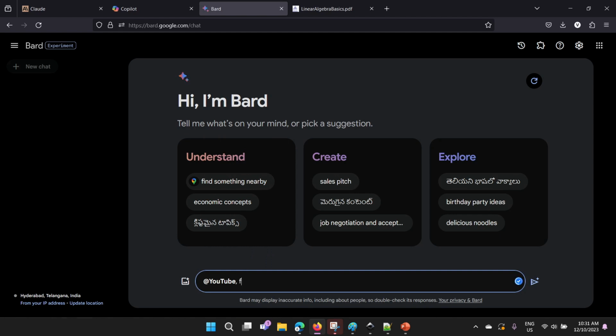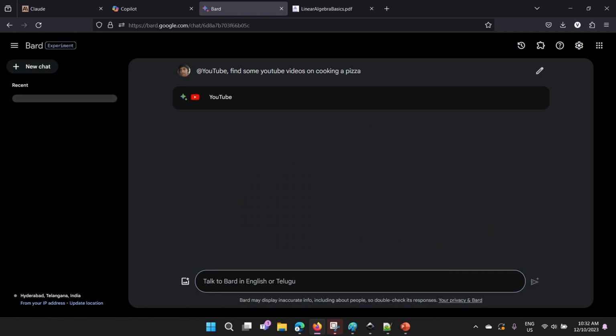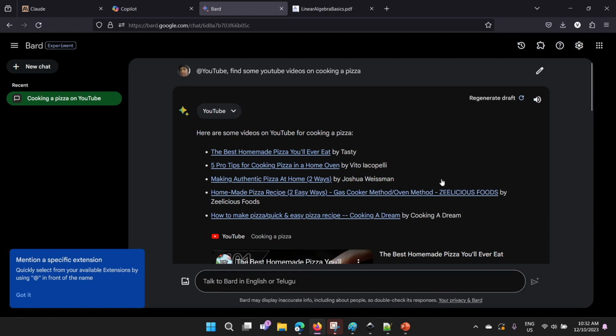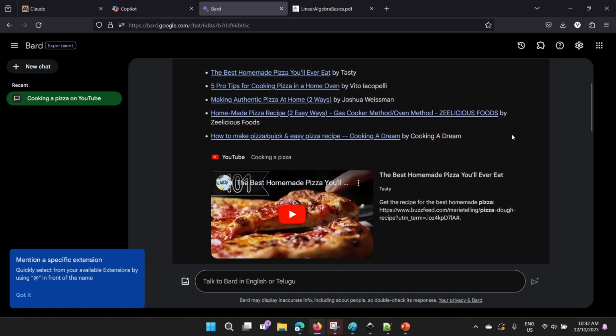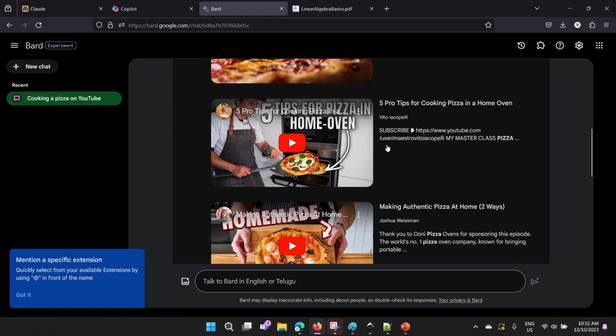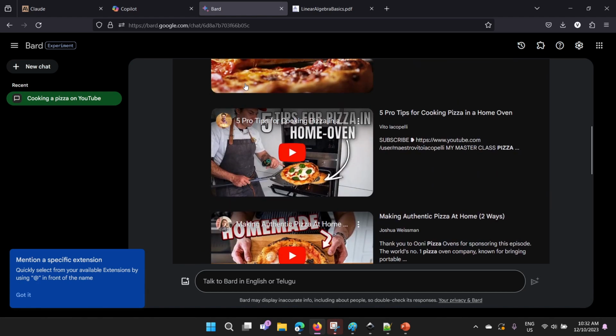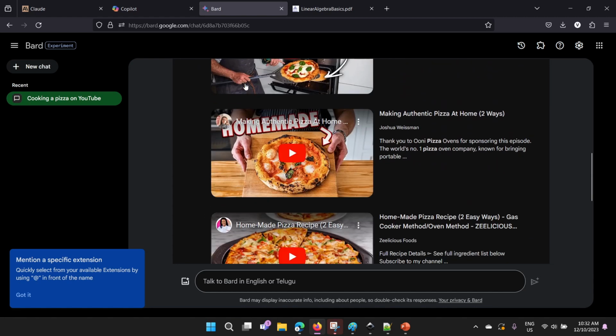So let's say I want to find some YouTube videos on, let's say, cooking a pizza. Okay, so it has identified all the videos that you need to watch on how to cook a pizza. You can see it has already been integrated into its user interface. So you can just click on the thumbnail and you'll be redirected to the video. So you can see it has very good integration with YouTube.